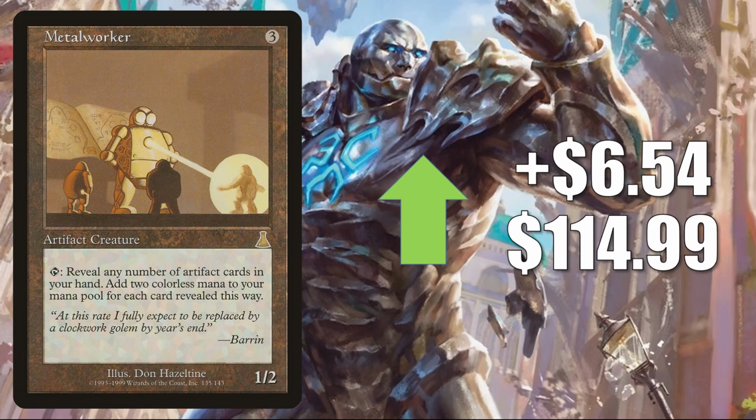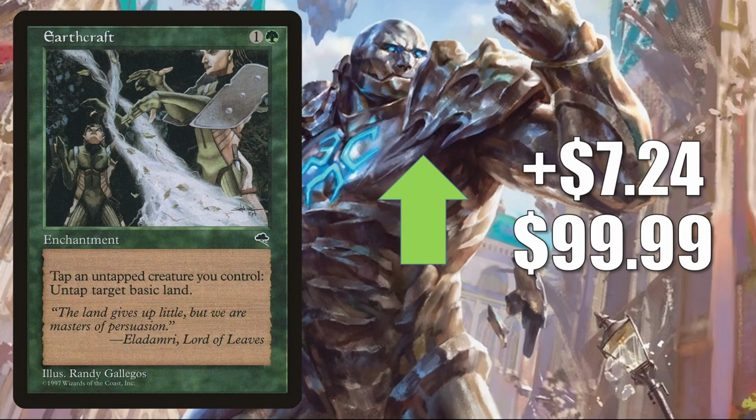Metalworker on the reserve list. This card got hot ever since it was on game nights a couple weeks back. It goes up $6.54 this week to $114.99, and you'll find this one in a lot of different places, like Urza, Lord High Artificer, Kozilek, the Great Distortion, and Jodah, Weatherlight Captain.